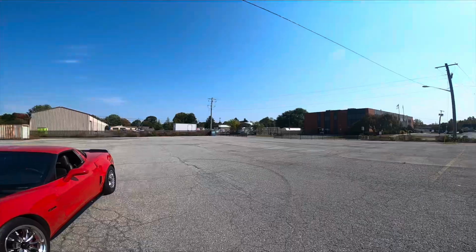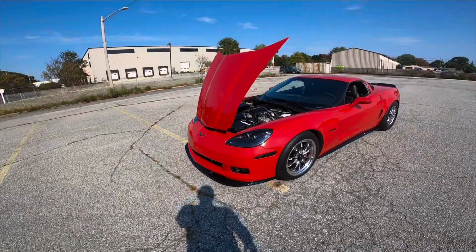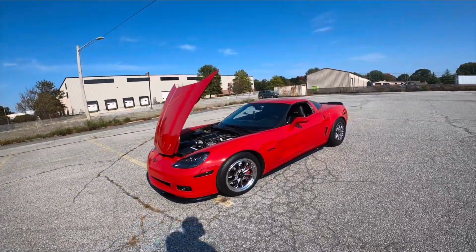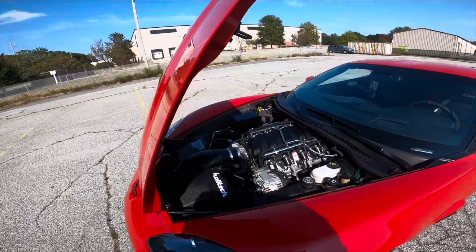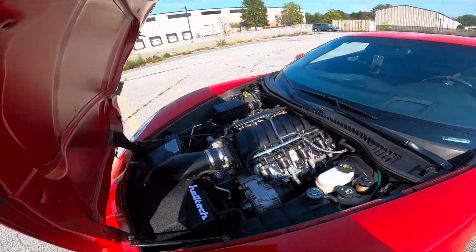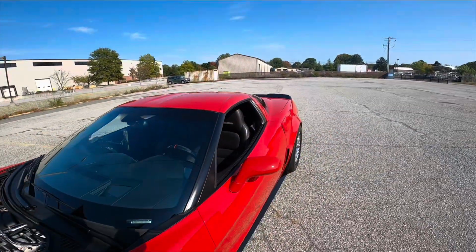Just been driving it today. It's just absolutely gorgeous out, and it just feels so good to just get out and enjoy a car again. Because I went through hell with my Mustang. You guys have seen it. Everything was just, that car was cursed for me. It just wasn't meant to be.